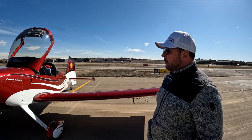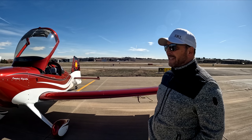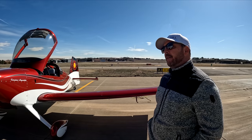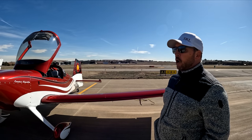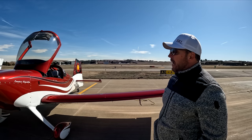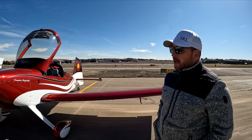And at the end of the build, an inspection is performed by a DAR, which is a designated airworthiness representative. They're commissioned by the FAA, but not direct employees of the FAA. Typically very experienced builders, with a long history of both A&P experience as well as building. And one of the things they look at is your build log.